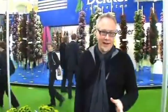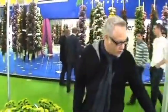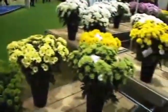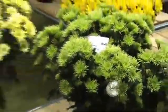You know I'm a sucker for green, and these beautiful green daisy pom-poms are amazing. Look at the shapes and forms, too, of the button pom-poms, all the way over there to a wonderful light green spider pom-pom. Green, one of those great, amazing colors.